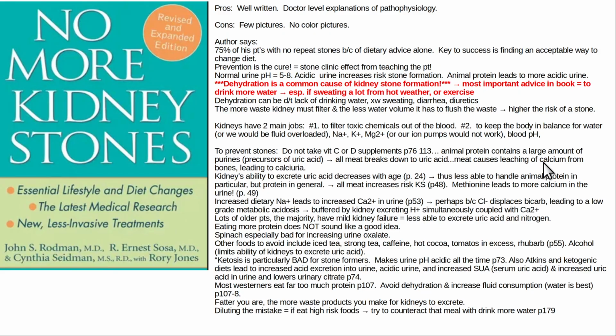They said meat also causes leaching of calcium from bones. That's because of the low-grade acidosis. Sodium chloride can also cause a little bit of a metabolic acidosis, with the chloride displacing the bicarbonate from the blood. Kidneys' ability to excrete uric acid decreases with age.